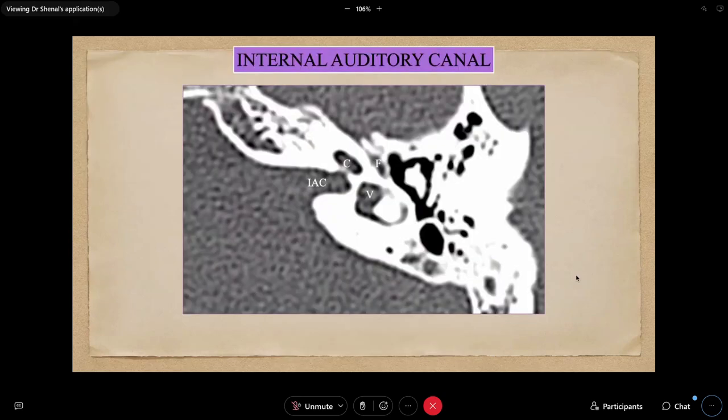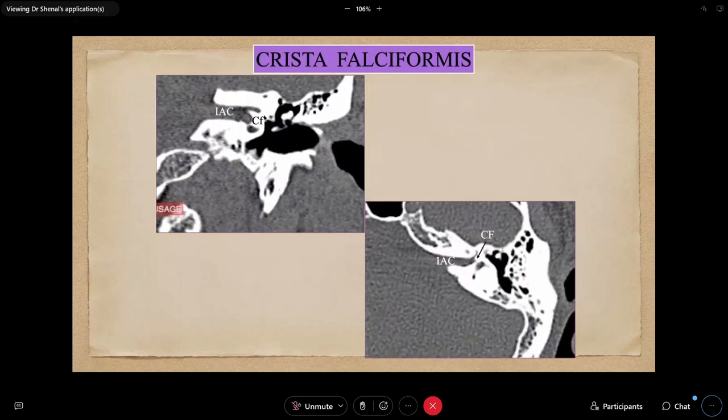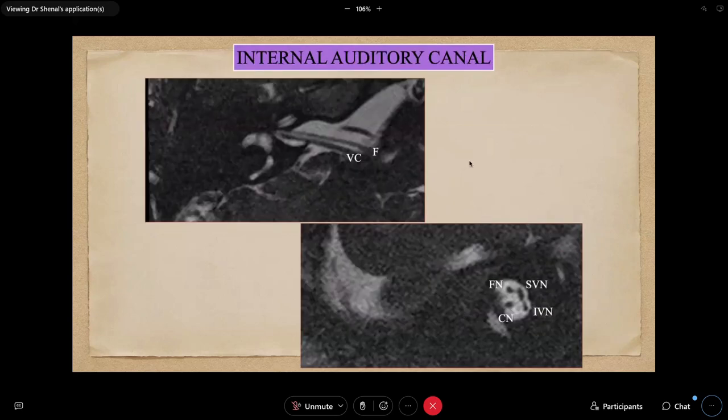This is our internal auditory canal. This can be thin if the cochlear nerve is narrow. This can be dilated. Sometimes this aperture is not there in cochlear vestibular anomaly. So all these things we'll have to understand when we do radiology in terms of cochlear implant. Then the crista falciformis just divides the IAC into superior and inferior parts. So this is what you see on a coronal section, and on an axial section, only a part of it is seen. Now when we do MRI, we see the internal auditory canal, the facial nerve, and the vestibulocochlear nerve.